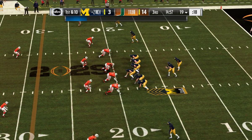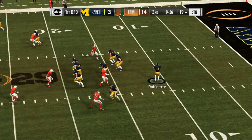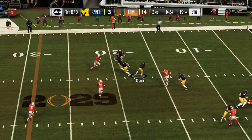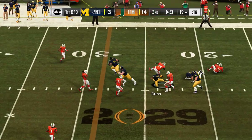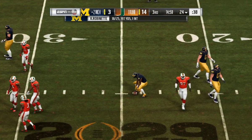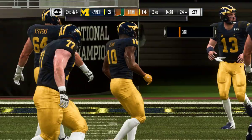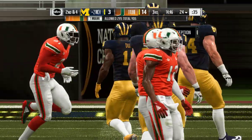See if that script is a good one for him. Hurry up, here we go. Now Lawlett on first down. Setting up the screen for West. And he'll go down just shy of the 25 at the 24-yard line.